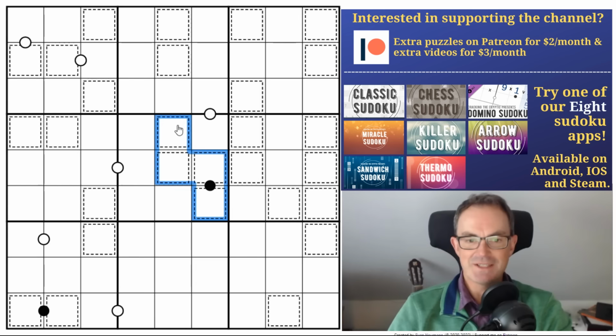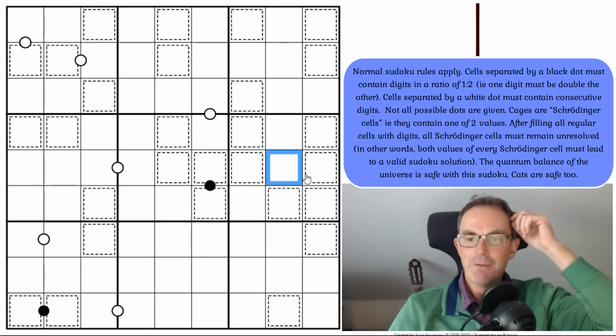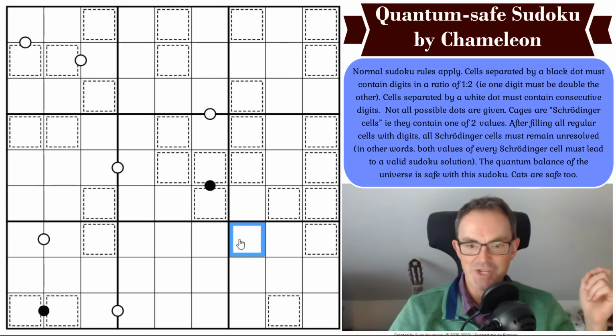I'm anxious to try Quantum Safe Sudoku by Chameleon. Possibly one of the most original ideas we've ever seen on the channel. Do have a go. The way to play is to click the link under the video as usual. Now I get to play. Let's get cracking, or let's get semi-cracking at least. Let's try and make some progress with the puzzle.